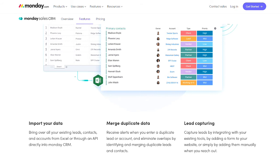Merge duplicate data. Receive alerts when you enter a duplicate lead or account and eliminate overlaps by identifying and merging duplicate leads and contacts. Lead capturing. Capture leads by integrating with your existing tools, by adding a form to your website, or simply by adding them manually when you reach out.